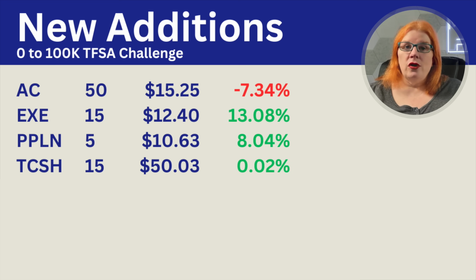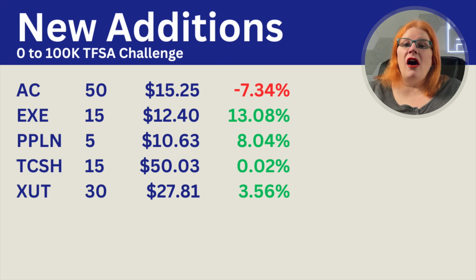I also, of course, opened a position in TCSH. This, of course, is another cash ETF that is simply paying me to park my cash, paying me more than, well, CASH was, hence the change. Finally, I added the iShares S&P TSX Equal Weight Utilities ETF as that is simply a sector I do not want to ignore through the recession.